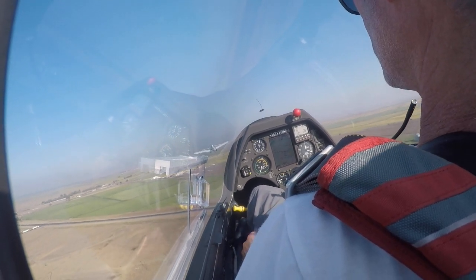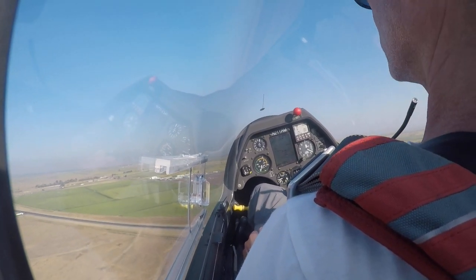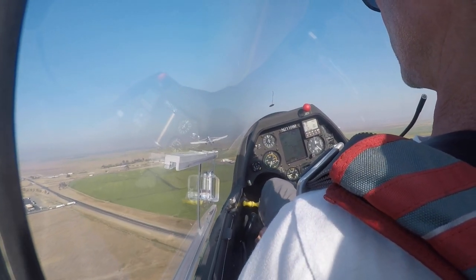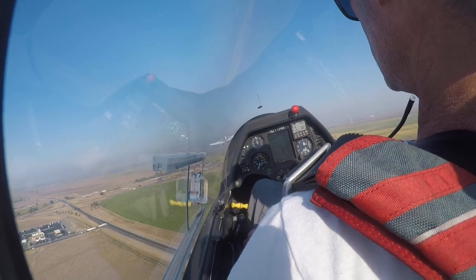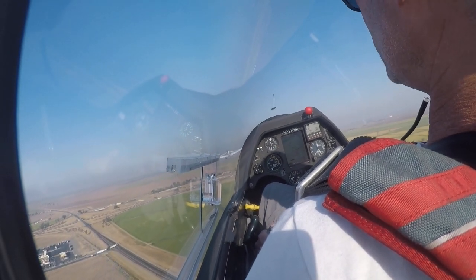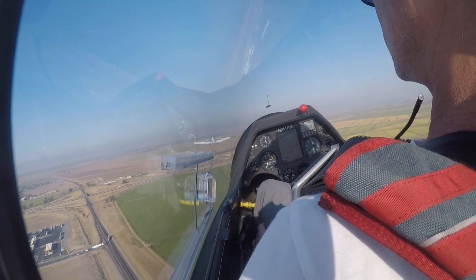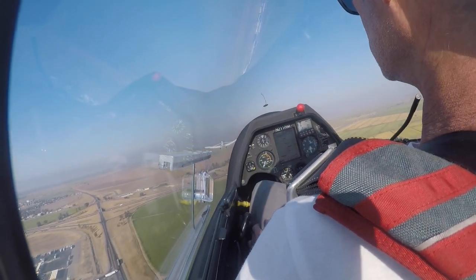Get in the habit of saying it out loud rather than just pointing, because Rex is not going to know what necessarily you're pointing at. What do you want to say? Where you're going to go, what your emergency plan is. Just to the left, we're over the lines to the left. Now we're back to the runway to the right. Okay, perfect. Something like that.